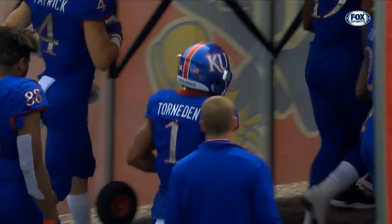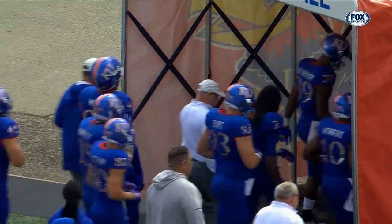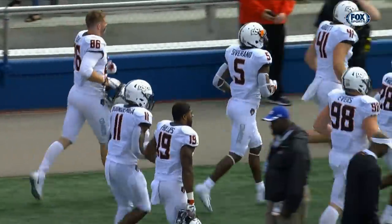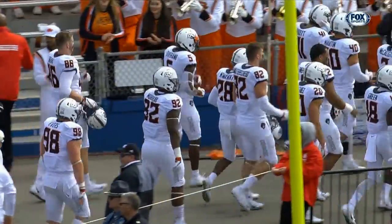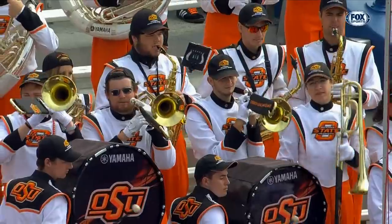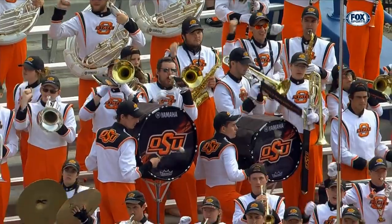Oklahoma State 24, Kansas 7, the halftime score at David Booth Kansas Memorial Stadium. Taylor Cornelius has three touchdown passes today. Matt Amendola has added a 33-yard field goal for Mike Gundy's team, and Mike is with Leslie McCaslin right now.